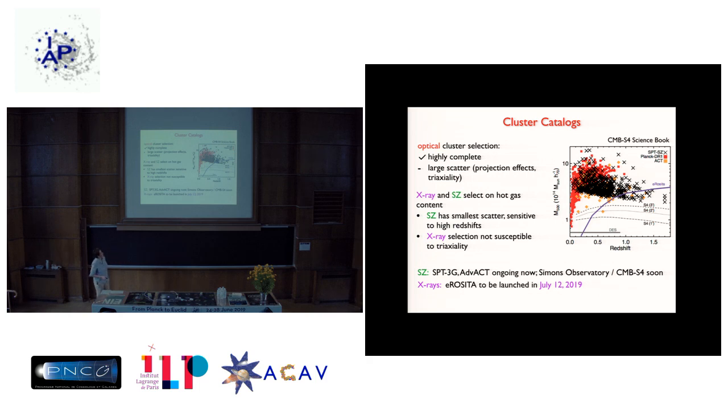I've not really shown optical constraints, but optical cluster catalogs are highly complete. However, they have pretty large scatter because of projection effects and triaxiality. Optical is definitely necessary to give you the redshift of clusters and the BCG as a tracer of the center. X-ray and SZ select on the hot gas. SZ is great because it has the smallest scatter and it's sensitive out to high redshifts.